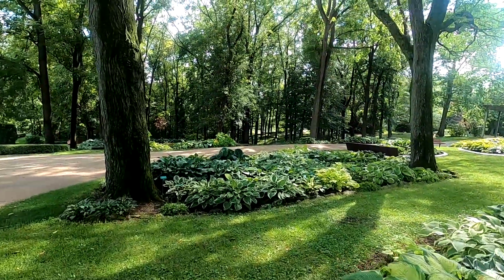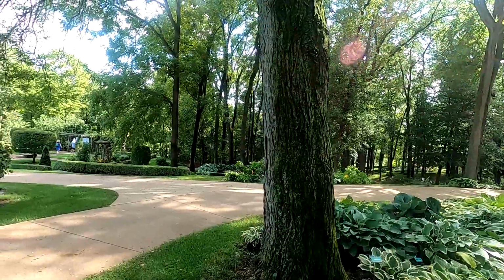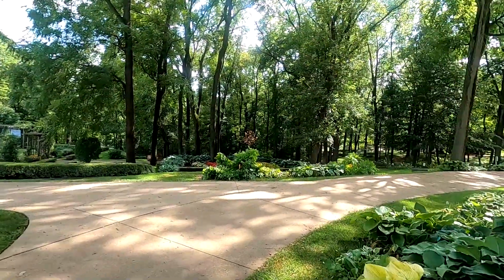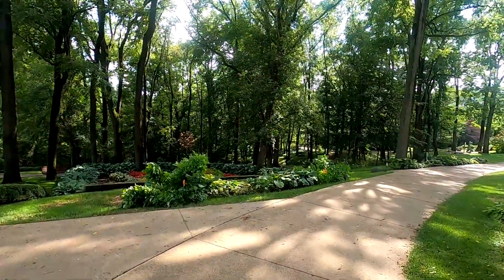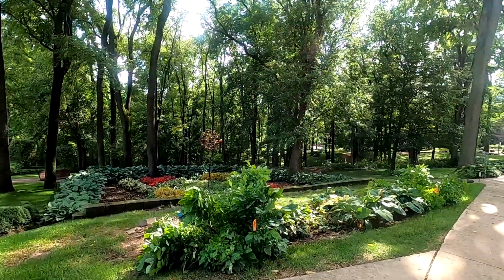Again, this is the Dubuque Arboretum. And you're not going to believe it, but the admission is free. So, if you get to Dubuque, if you have even the slightest inkling of liking of flowers and plants and things like this, come here.